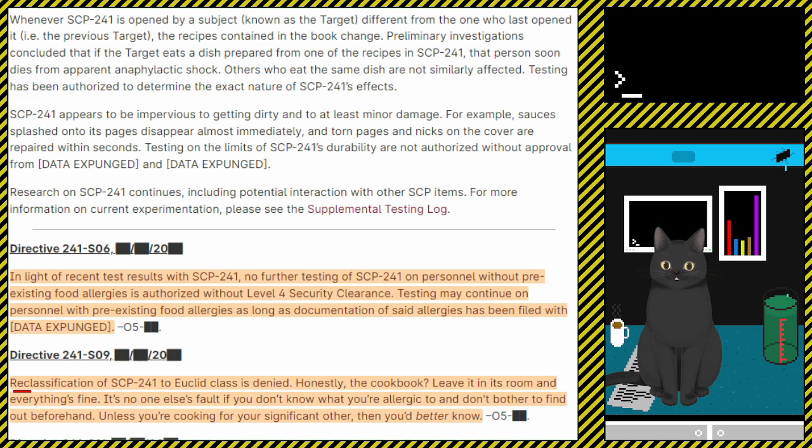From O5 Command. Directive 241-S11, on a redacted date in the 2000s. Cross-testing SCP-241 with other SCPs will be considered on a case-by-case basis. Exposure to SCP-682 has already been considered and denied. O5 Command.